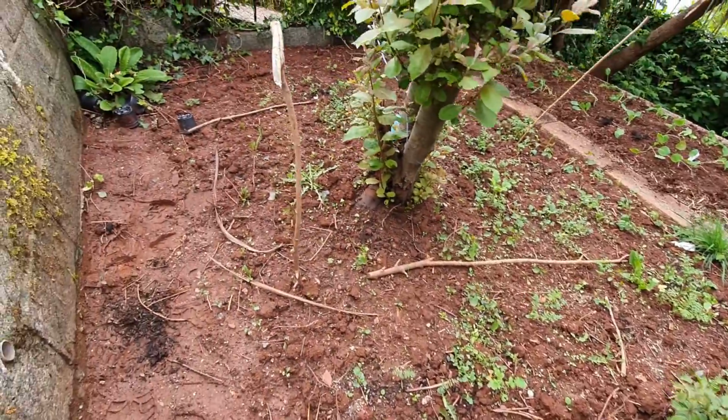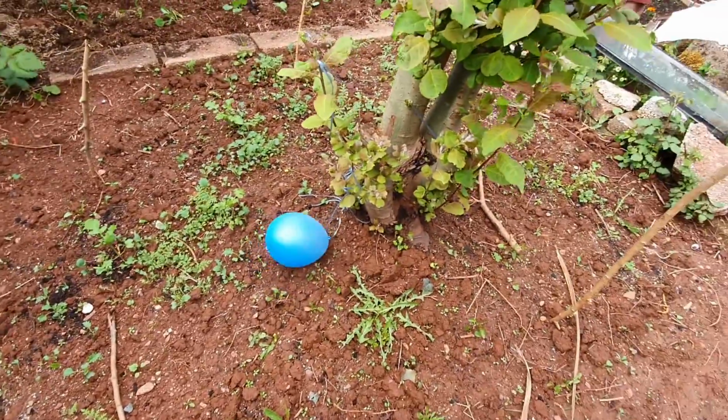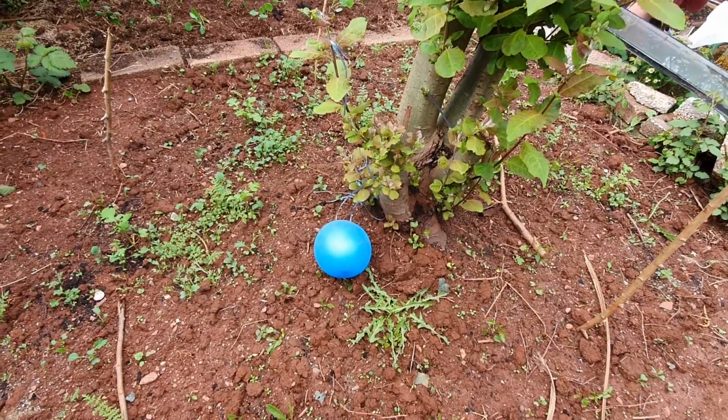But something really creepy happened the other night. Stu came up here in the dark and there was this random balloon. And he said if it was red, we'd all be dead because it would be here.